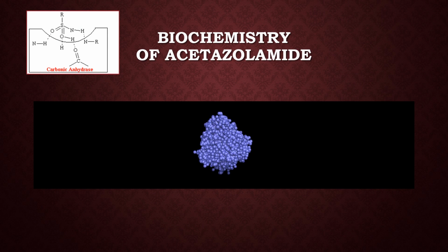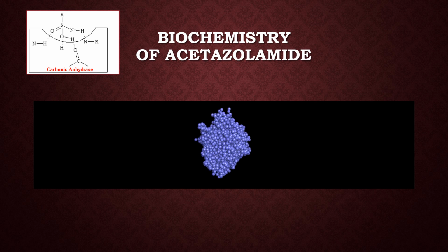Acetazolamide acts as a non-competitive inhibitor of the carbonic anhydrase enzyme. Through this mechanism of action, it prevents the active site from receiving the substrate. Acetazolamide binds to carbonic anhydrase via hydrogen bonds between the hydrogen atoms in acetazolamide and the oxygen atoms of carbonic anhydrase. In the animation above, the blue represents the carbonic anhydrase enzyme and the red represents acetazolamide.